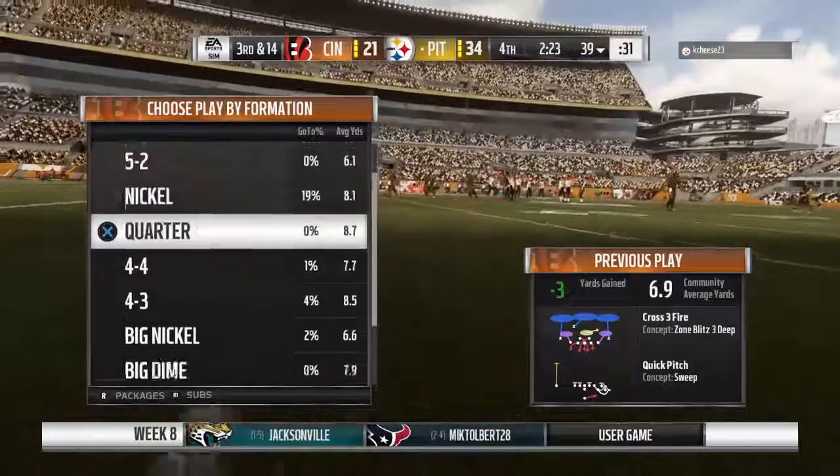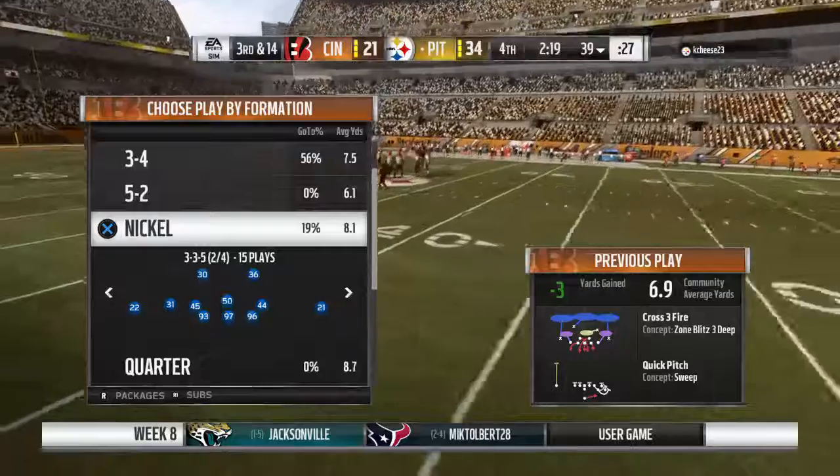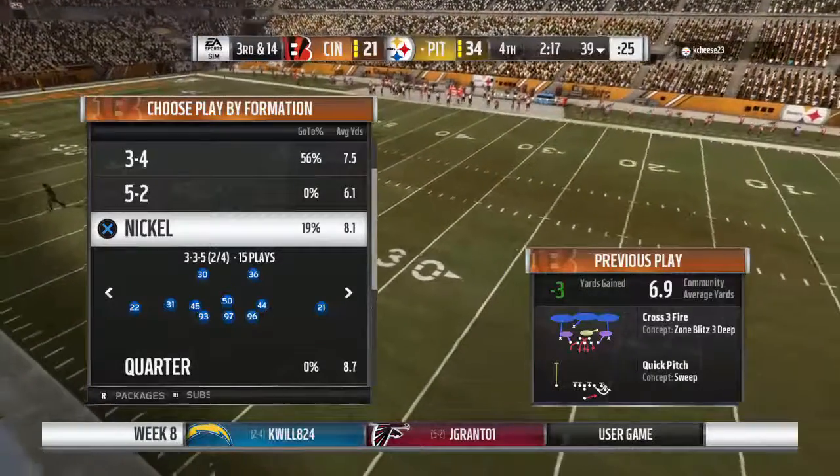Crash down, crash. That's it, baby. That's it. Big hit.